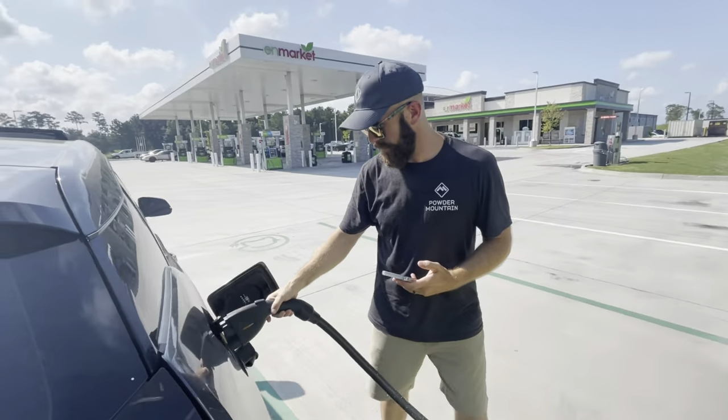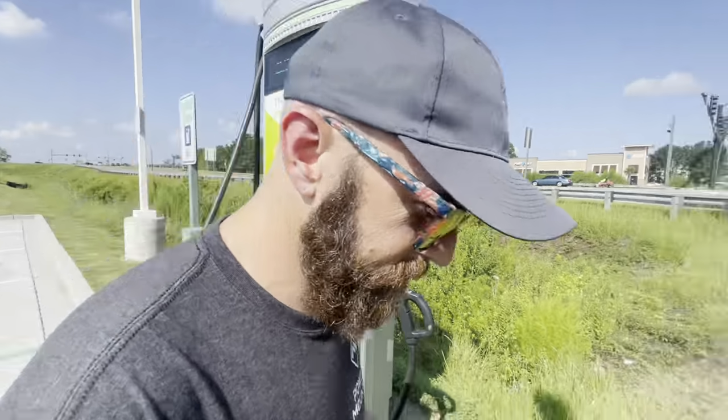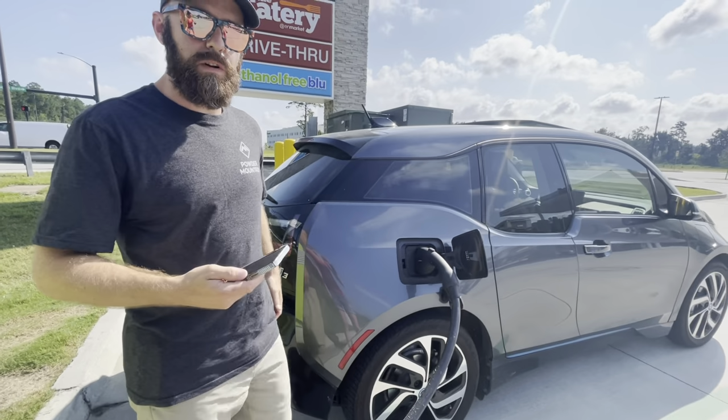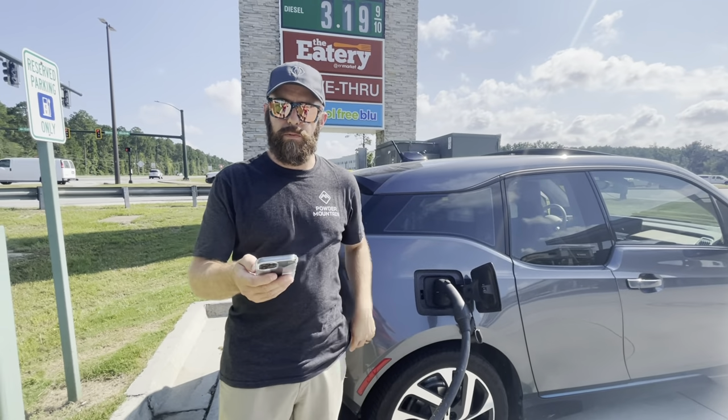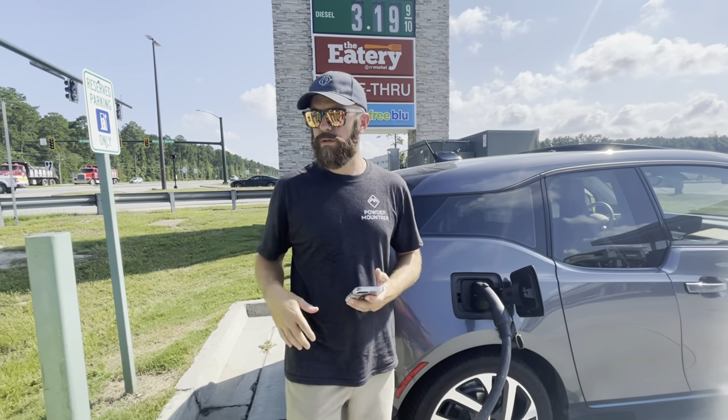Let's plug it in first. Gotta get a credit card. Oh, where is it? Here it is. All right. That might have worked at the other station if I had the ChargePoint app and I started it from the app. Okay. It's just the controls in the front didn't work.